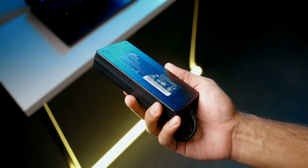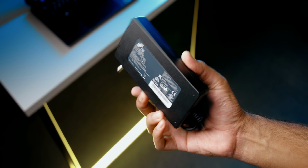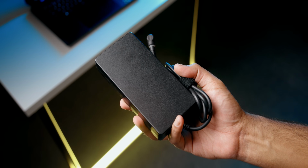The Voyager charges over a standard barrel style connector that has an LED O-ring, and the size of the power brick is not too bulky. It's a 230 watt adapter, and it's not a supersized monster like what comes with the Legion 5i Pro.